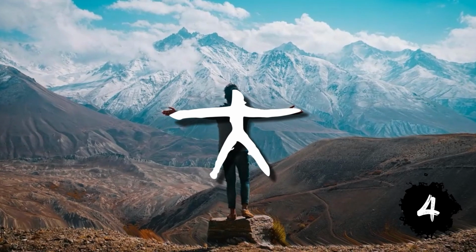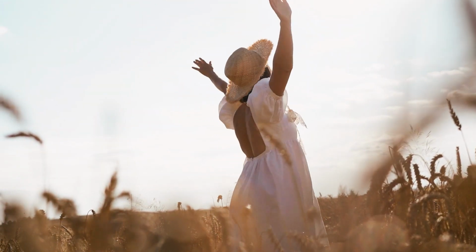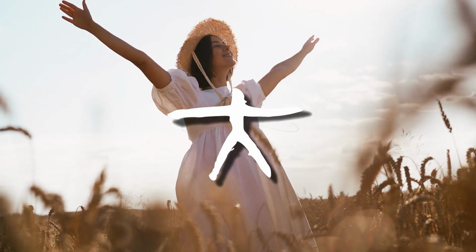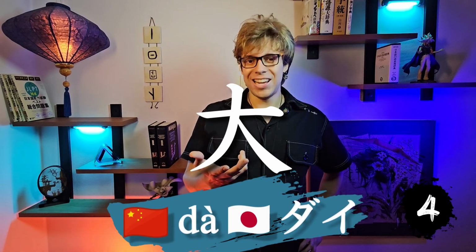What about this stick figure? This pose is quite important for humans. According to studies, even blind people, when they feel victorious, open up their arms like this. It's a pose that conveys greatness. This ideogram means big, and it's read dà in Mandarin or dai in Japanese.